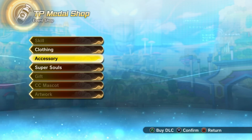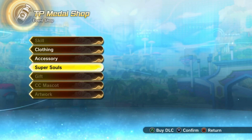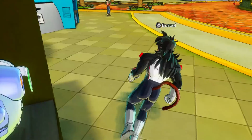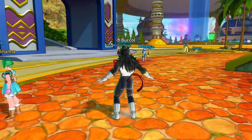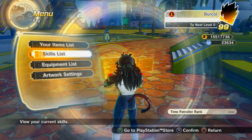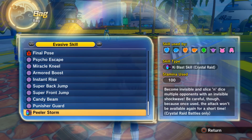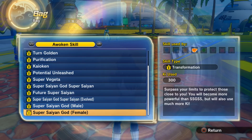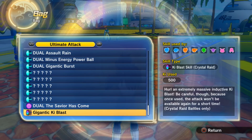Now, there's going to be new Dual Ultimates, which I think are available right now, and there will be, I think, maybe some new Super Souls, but also certainly new artwork. Okay, quite a lot of new artwork, actually. So let's go to the bag and look at the skills to see if there's anything new. No, okay, no new Walkins. I was kind of holding out a little bit of hope.